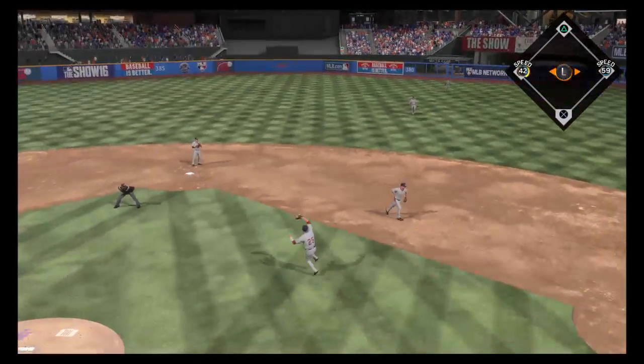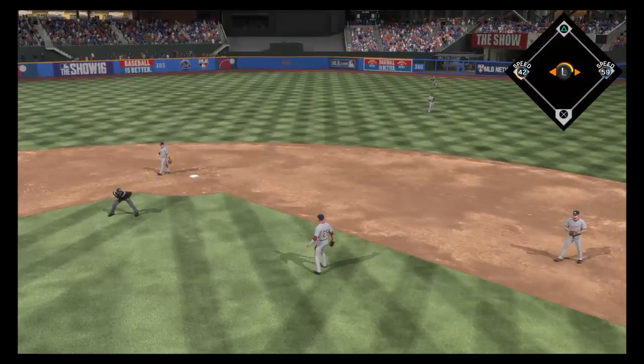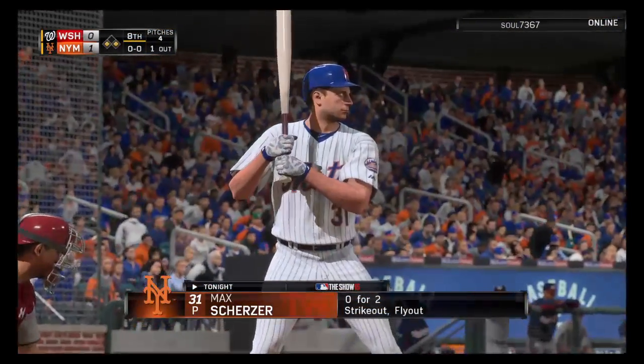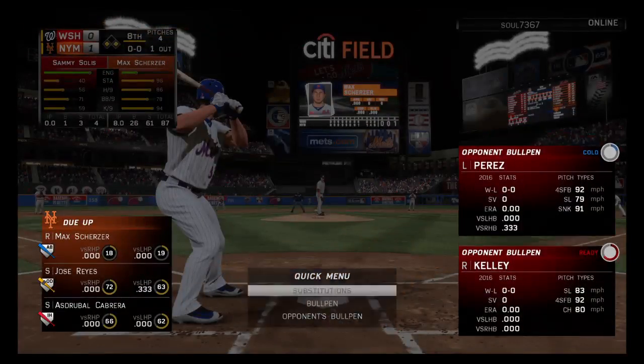In to score is the runner from third. Now the throw comes in to hold that second runner at third, so they're at the corners now with still only one away. Max.